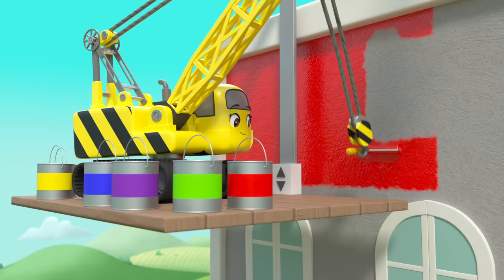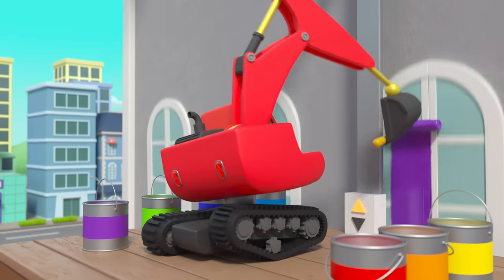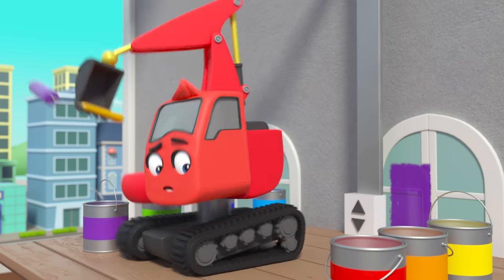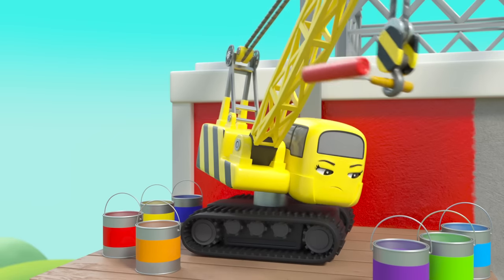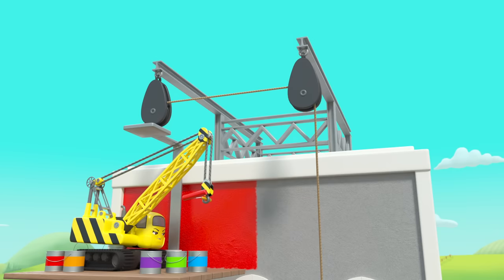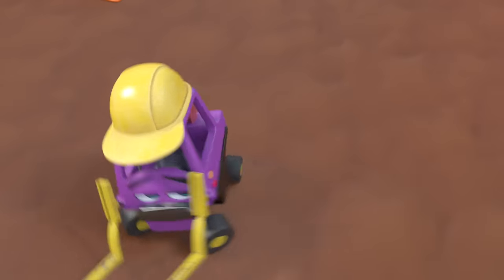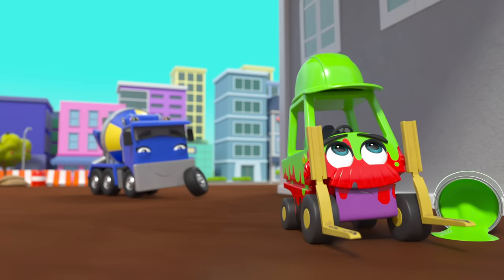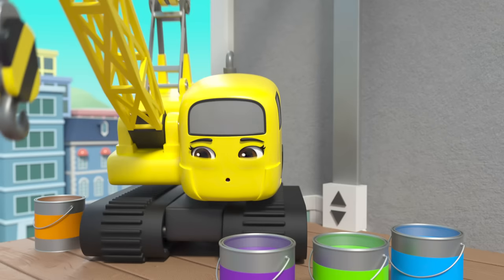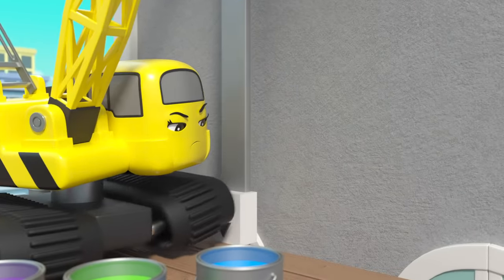Dazey is starting with red at the top. She's lowering down her platform. But oops, it's made Digley go up. That's not right. Digley lowers his platform again. But that has lifted Dazey's up. Oh dear, this isn't going to plan. Whoa! Watch out, Mr. Rubble. Mr. Rubble is covered in paint.